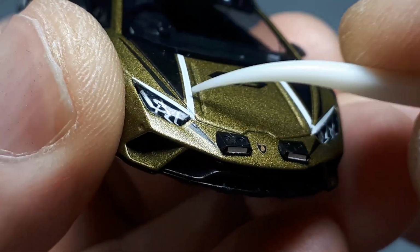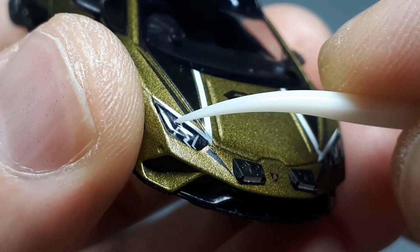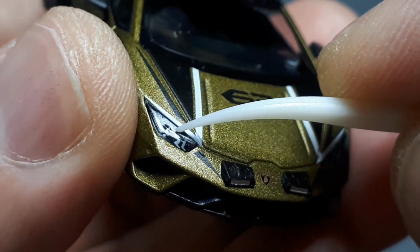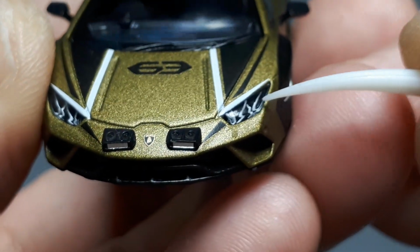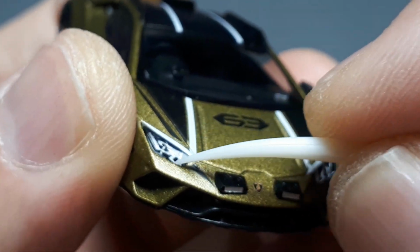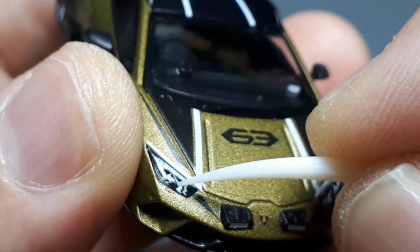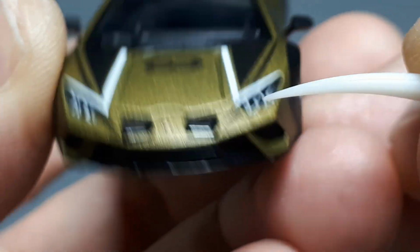The headlights, they are clear plastic, and they do have some printing, but it's on the back side, so it looks like it's inside the lamp. I think that's really nice. Other MiniGTs and other models, they would just print on the outside just out of laziness. So that's a really nice detail, how they got all those squiggly lines inside on the back side.